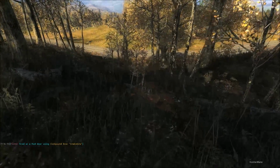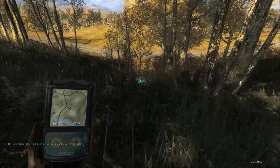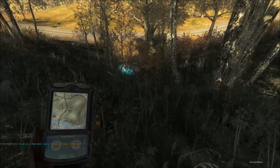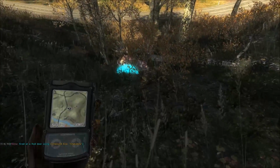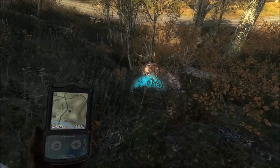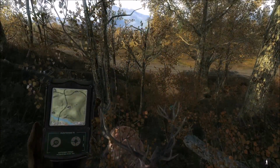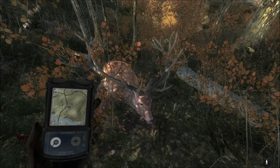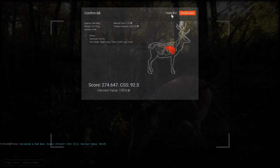Would have taken him with the recurve, but it has to be a multiplayer game, and I couldn't have paused it to go to the recurve. That looks massive. I'm pretty sure that's a 260 to 270 red deer. Totally was not ready for that. Let's pick him up and see what he scores. 274. That's a giant.